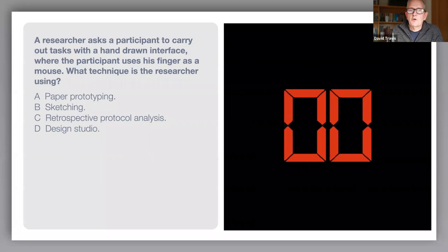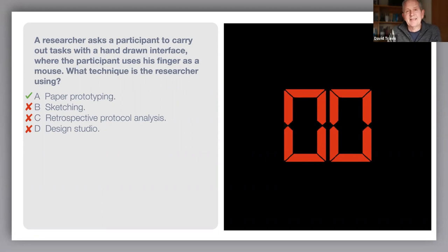So everybody got that correct. Clearly you are all on track to pass the BCS Foundation Certificate in User Experience. The correct answer there is paper prototyping. Now you won't be able to pass the exam only by answering the simplest questions, but obviously it makes sense to get those under your belt because then you can afford to get some of the harder questions wrong. Let's look at some of those harder questions now.